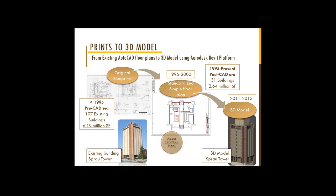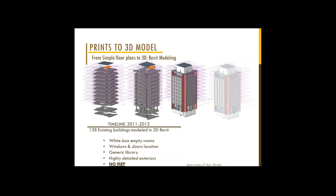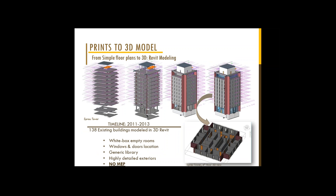I understand these models are just basic white boxes. There's nothing in them. Students spent more time on the exterior than on the interior, because the whole idea was to make the building look in the model how it looks if you're actually looking at it from outside. As you can see here, in the timeline from 2011 to 2013, we modeled 138 existing buildings in 3 years. And like I said, white boxes, nothing inside. Our finishes are generic library: the slabs, the columns, the windows, the stairs are all Revit and generic library, and that's what we use to model the building.